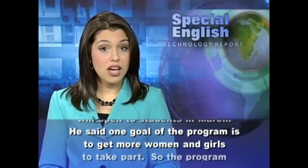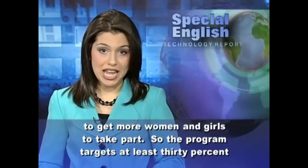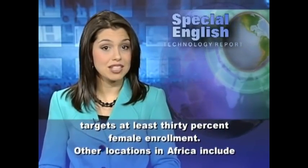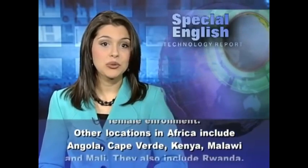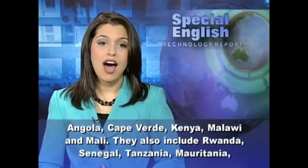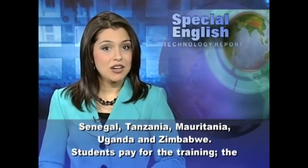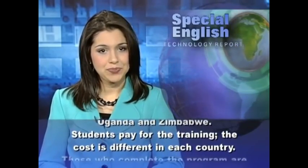He said one goal of the program is to get more women and girls to take part. So the program targets at least 30% female enrollment. Other locations in Africa include Angola, Cape Verde, Kenya, Malawi, and Mali. They also include Rwanda, Senegal, Tanzania, Mauritania, Uganda, and Zimbabwe.